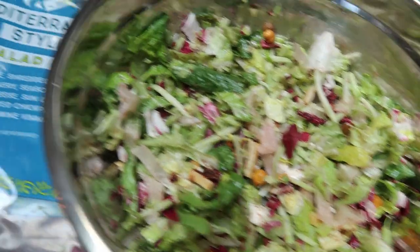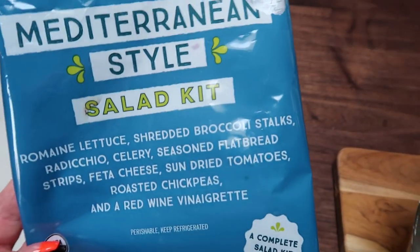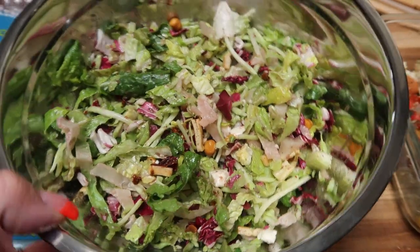So I went ahead and made up this Trader Joe's Mediterranean style salad kit. I hauled this in my Saturday's grocery haul. We've had this before and we really like it.